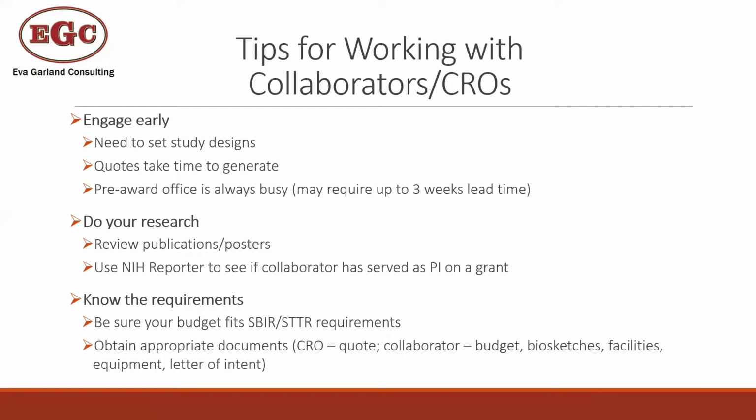If you are going the collaborator route, the pre-award office is managing a bunch of different individuals within that institution. Your pre-award office is who works with the PIs of the subawards and yourself as a business to get the paperwork together to do a submission. So they have multiple academic researchers that they're working with for each grant cycle. Sometimes I've had it where they can turn something around in a week, but generally, you're looking at reaching out to them a month or more before.